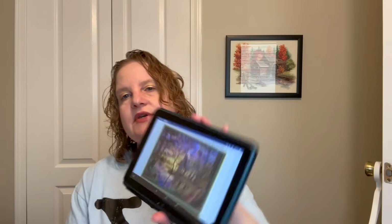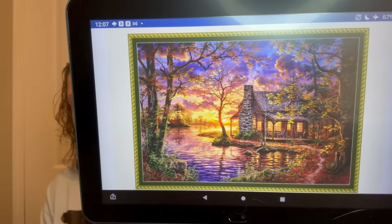All right. Next up is one of my low temperature pieces. This is Hiding Place, charted by the Cross Stitch Studio. Artwork is by Abraham Hunter. It's 869 by 583. It has 134 colors, and this is what it's going to look like when it's done.